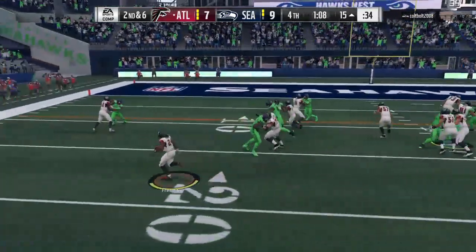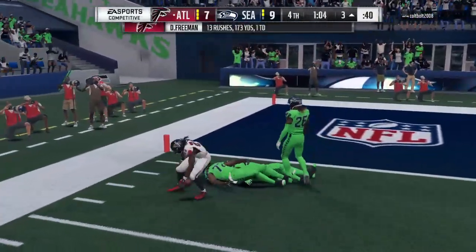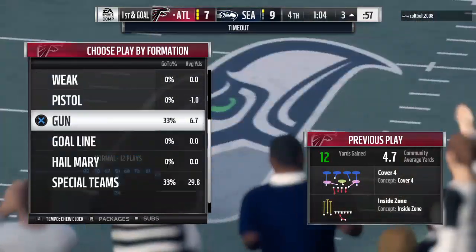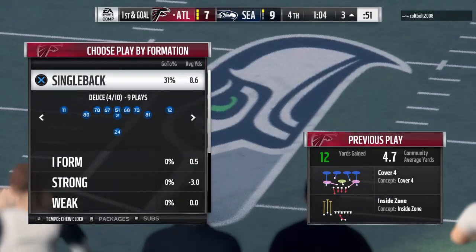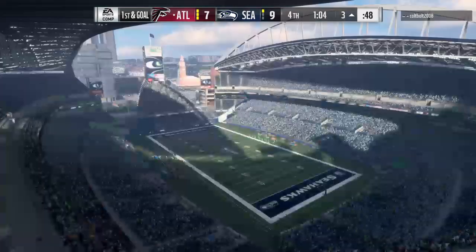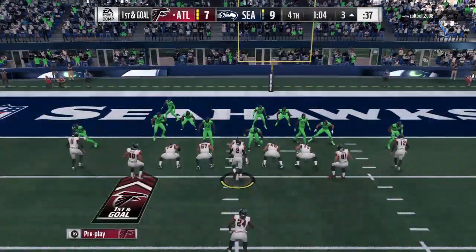They'll run it now out of the gun. And stopped a few yards shy of the goal line at the 3. And now the Seahawks are going to call another timeout. That'll leave them with just 1 remaining in this 4th quarter of play. First and goal at the 3-yard line now.